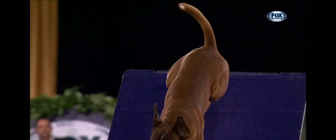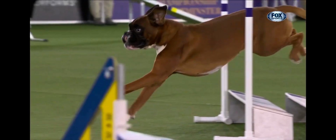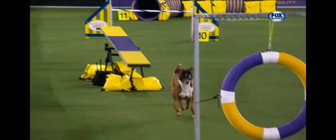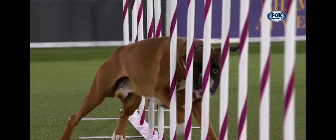Look at that air on that A-frame. And you can see the toe. It made it in. So that's clean. No fault there. And here's that teeter. Perfect. Through the tire. And here are those weep holes.